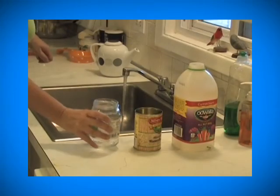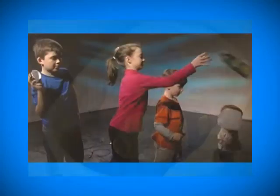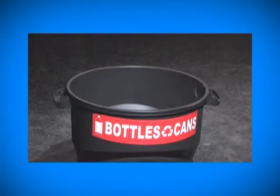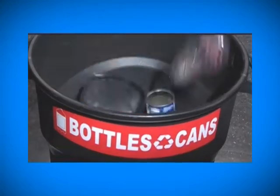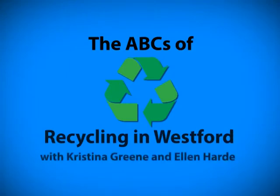The following program will tell you how much of an impact each Westford resident can have on reducing the town's trash budget. It will also show you that you can recycle at curbside and where you can go to get more information and answers. The ABCs of Recycling in Westford in 2013.